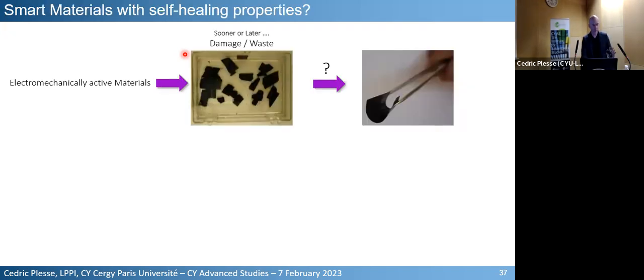And I will rapidly, to finish, say a few words, because I said that materials can contract, expand, can sense, but also can self-heal. I will say a few words on the self-healing to finish this talk. This is something really important, the self-healing of this material, because we're talking about electromechanically active materials. We have to keep in mind that if you connect them to a device, sooner or later, due to their mechanical work, they might break.